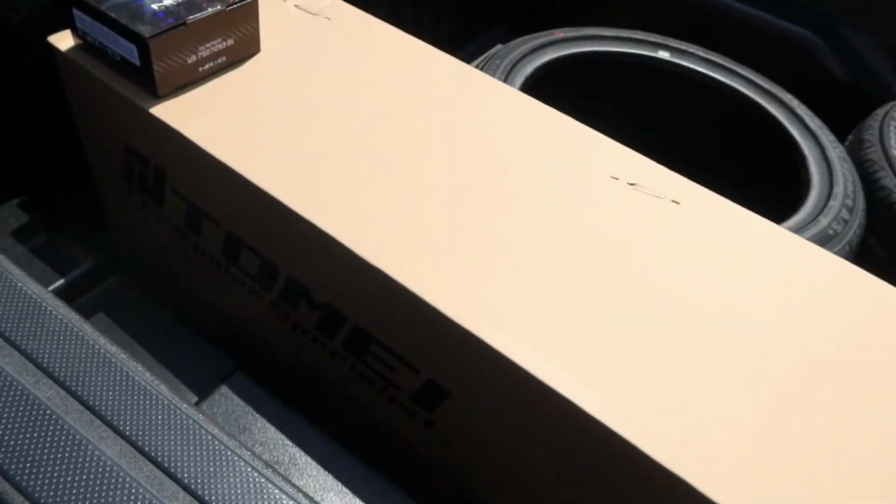So we have a Type R exhaust system, Tomei. It is the Type D, so it is a two muffler setup in the rear. It actually looks really, really nice. And on top of that, we have our customer's Yokohama tires.